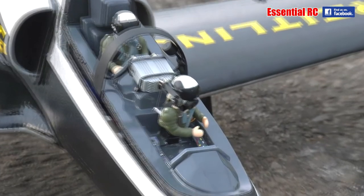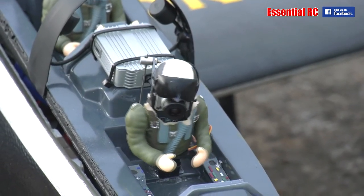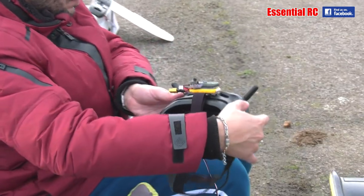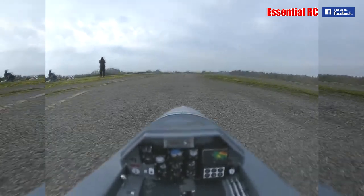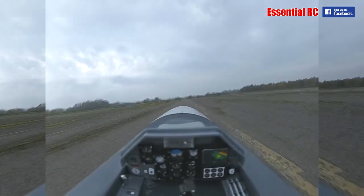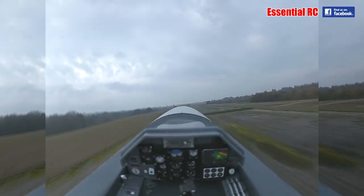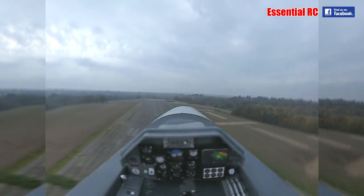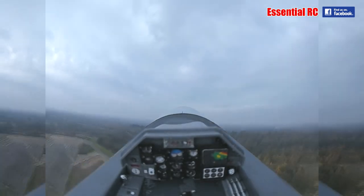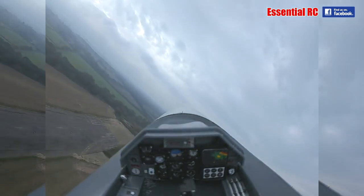I saw a guy called Gooey who had converted a Freewing L39 80mm EDF jet to head-tracked FPV. He not only had the DJI digital FPV system in it, but he had also taken the pilot figure and modified it into a pan-tilt mechanism, so that when he moved his head using the Quantum head track module on top of his DJI goggles, the camera inside the jet would also move. Absolutely fantastic. He shared some of that video with me, which I uploaded onto the Essential RC YouTube channel a few weeks ago and it was hugely successful.